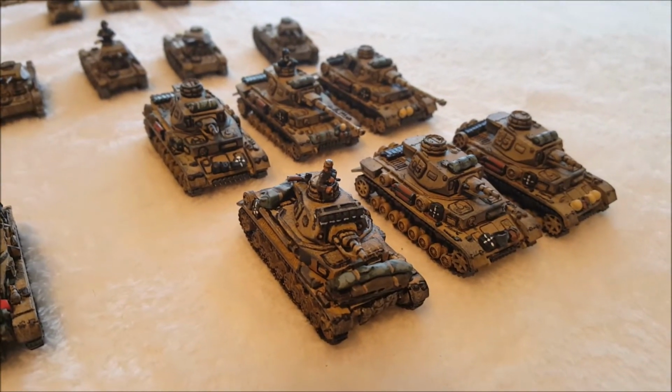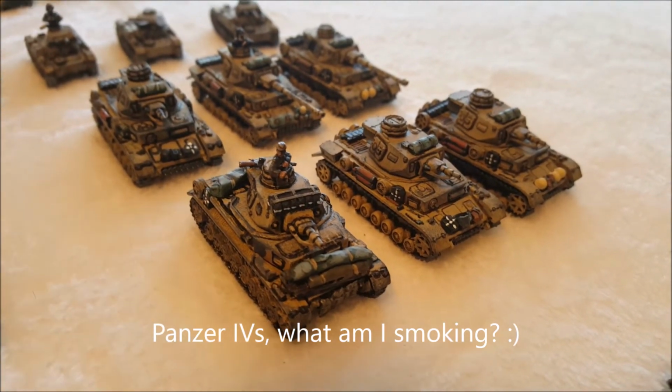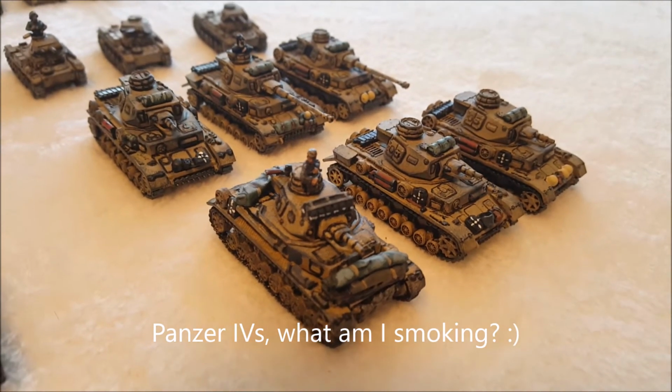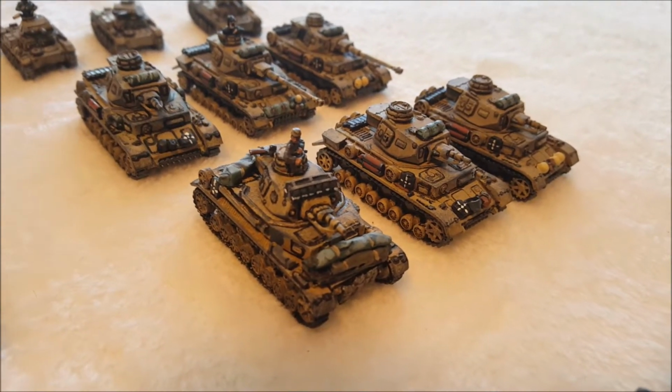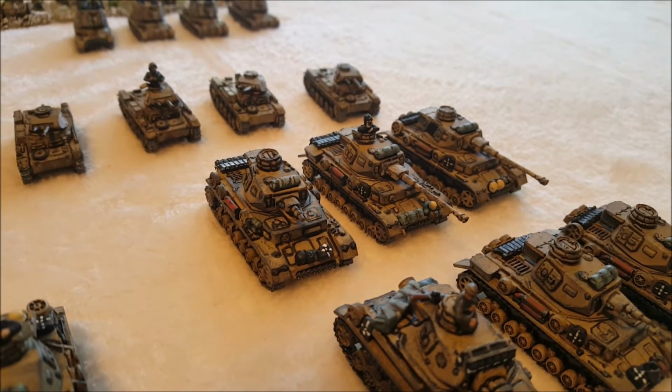I've got 2 platoons of Panzer IIIs. This one here is all Panzer III with the short 7.5s. In the back here I've got another platoon that's got 2 7.5 longs.